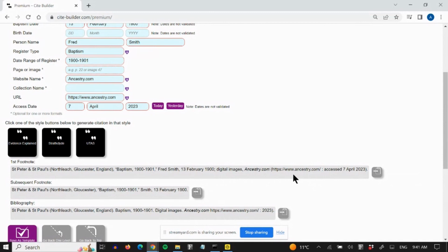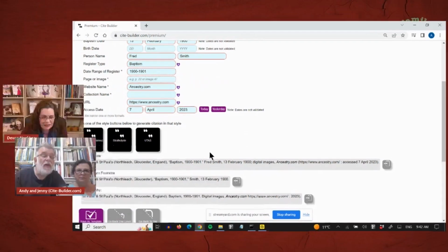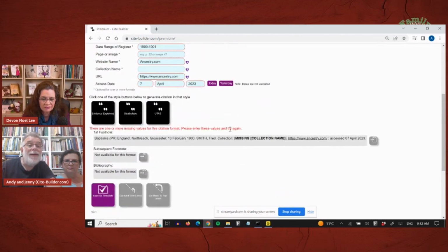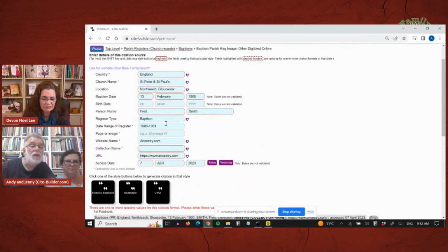And I can then paste it into my document, my database, wherever I'm using that citation. If I wanted to generate a Strathclyde citation, I simply click on Strathclyde. Now here, you can see I need the collection name. If I shift-click on Strathclyde, it now shows me the fields that I need for Strathclyde, and I needed a collection name.